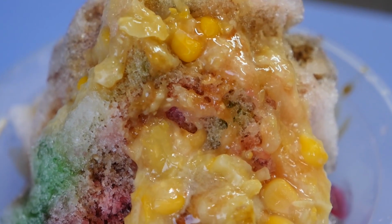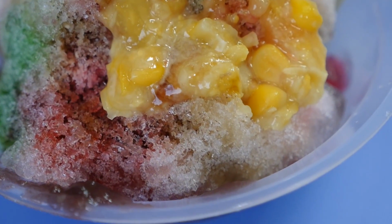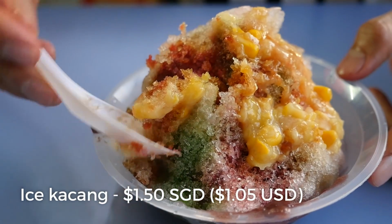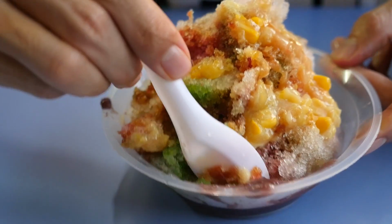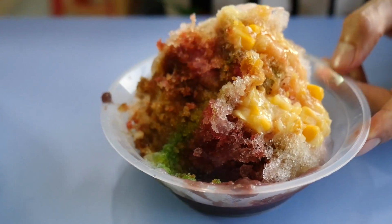As I was eating that popiah, Ying went back into the chaos of the food center and ordered an iced kacang. There's some cream corn on there, and I don't even know what all kind of flavors there are, but loads of different flavors. And are there toppings in the bottom too, Ying? I don't know, there are a bunch, lots and lots of stuff. Okay, I'll just take this bite with some corn.